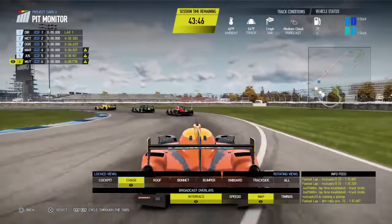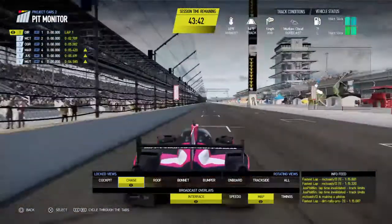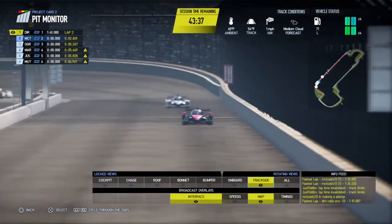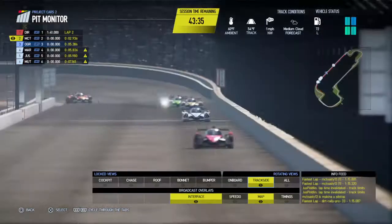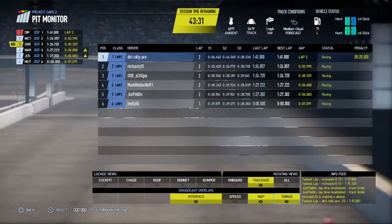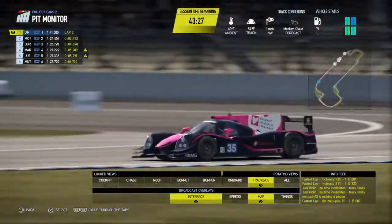Yeah, it looks as though Dirt Rally has pulled away from the pack. McToasty is trying to keep him sensible, but Cat Guy, Mark, and Just Piddlin are all forming a pack, 3 cars in the pack down in the back. Muttley down in 6th trying to catch up to them. Seems that Dirt Rally has pulled away in the first lap already.